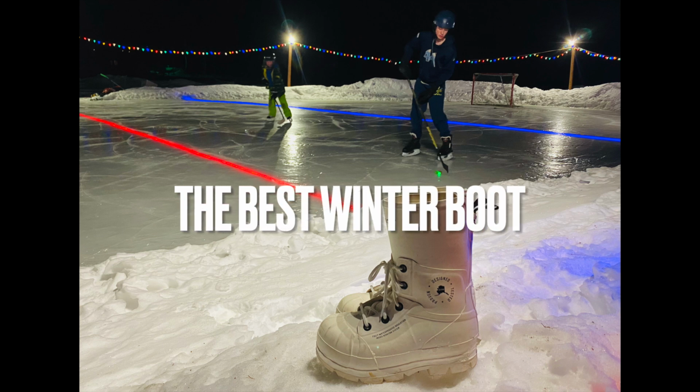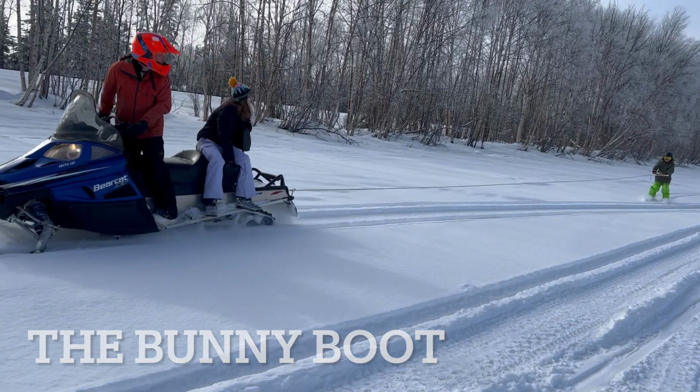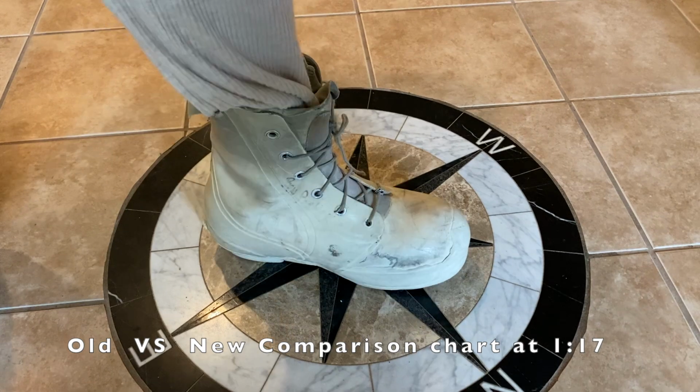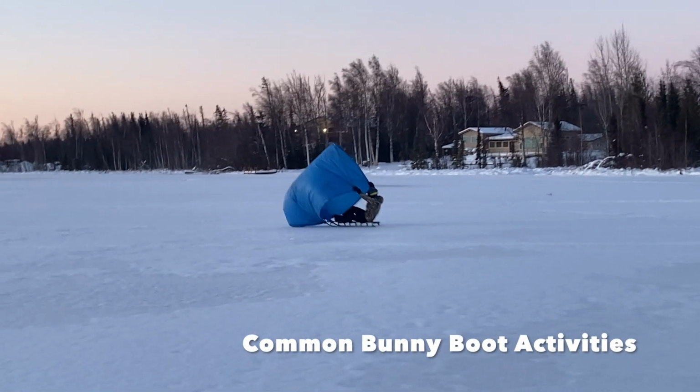The best winter boot, by far, is the bunny boot. If it's winter time in Alaska and you're out doing awesome things, you're gonna have a pair of bunny boots on. If you're asking what the hell a bunny boot is, it's an extreme weather, hardcore winter boot developed by the US military for Arctic expeditions.